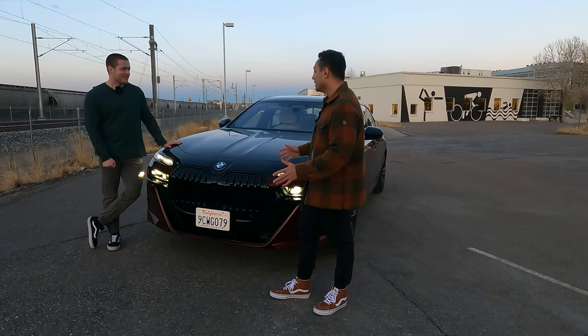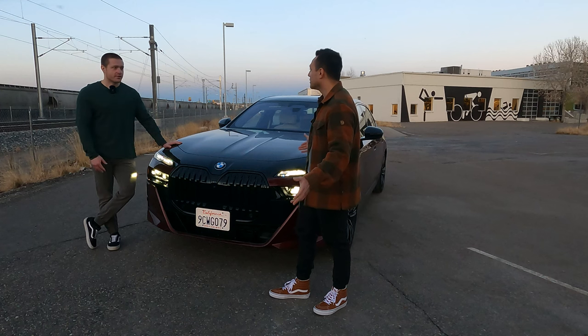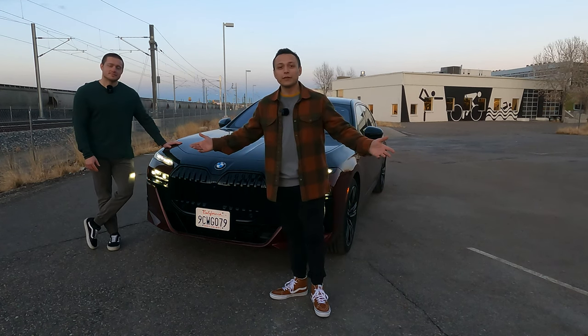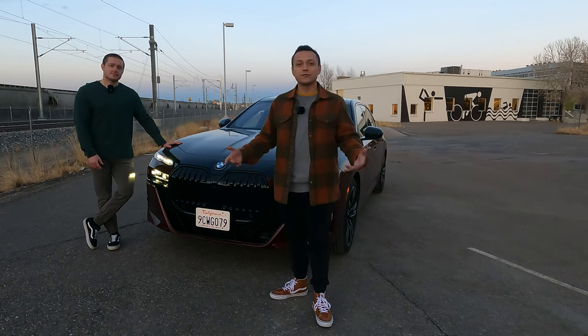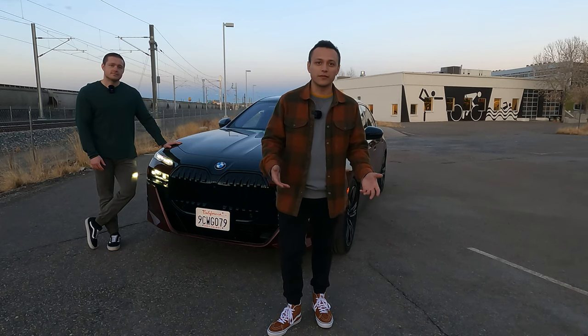Right. So, yeah, I think that's kind of a good place to leave it. I don't have anything else. I don't either. Do you have anything else? No. Great. So that's kind of what we thought of it. It's a cool car. It's really ugly. There's also a lot to love. Like a lot of BMW right now, this is kind of a mixed bag.